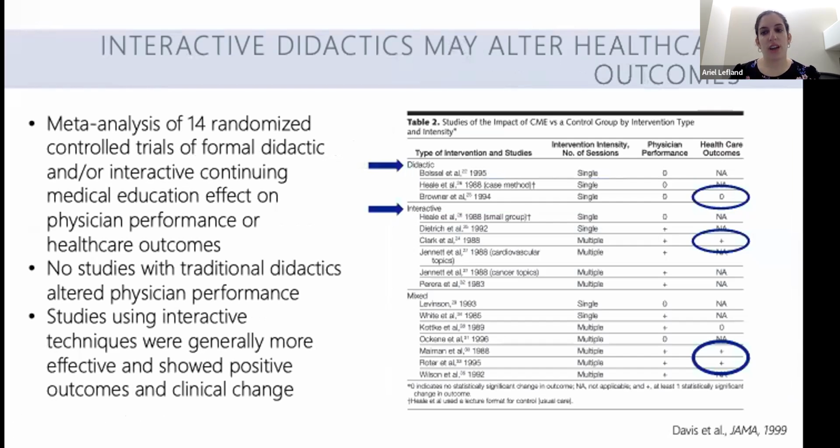What other measures can we look at, though, to know that interactive lecturing has a meaningful impact? This data is from a meta-analysis of RCTs on the effect of interactive CME on professional practice and healthcare outcomes. The few studies in this review that evaluated didactic presentations alone did not show an effect on professional practice. Studies that use small group discussion and practice sessions were more likely to improve physician practice.